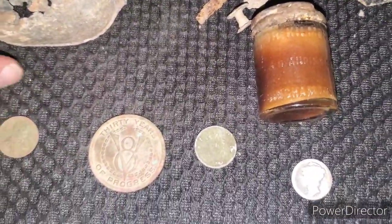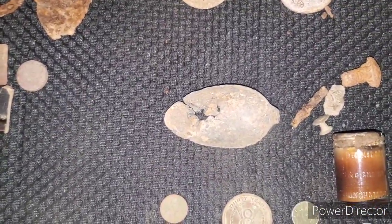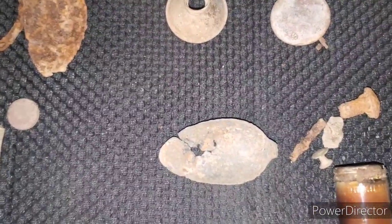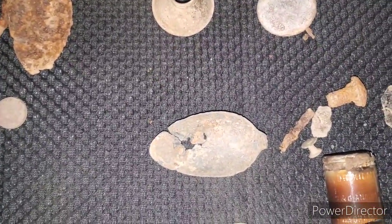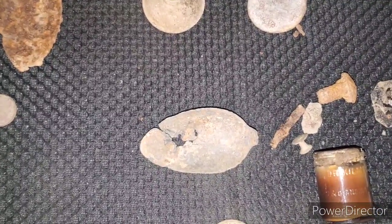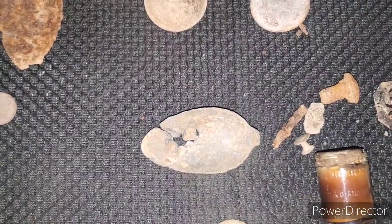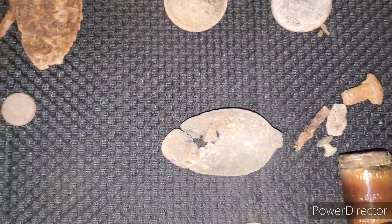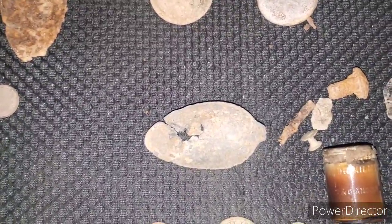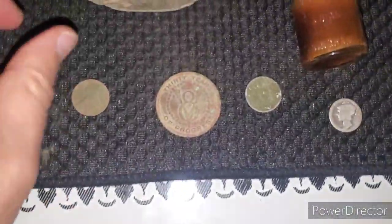I've been doing a lot of that lately, just digging signals that I normally didn't used to dig. I'm just trying to figure out the machine. So the only way to do that is when you get a decent signal, or any signal really that's repeatable, is just dig it up. Dug a lot of trash in these places, but I'm learning the machine. Some things that I thought were obviously trash, they were. And some things that I probably wouldn't have dug with my old machine, I dug anyway. And that's how I ended up finding the spoon and this bottle.